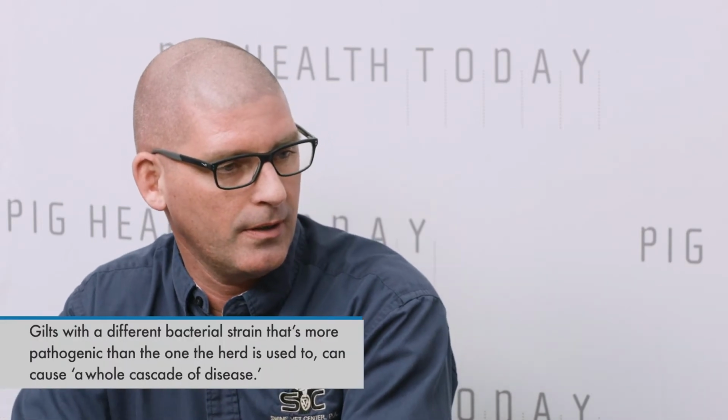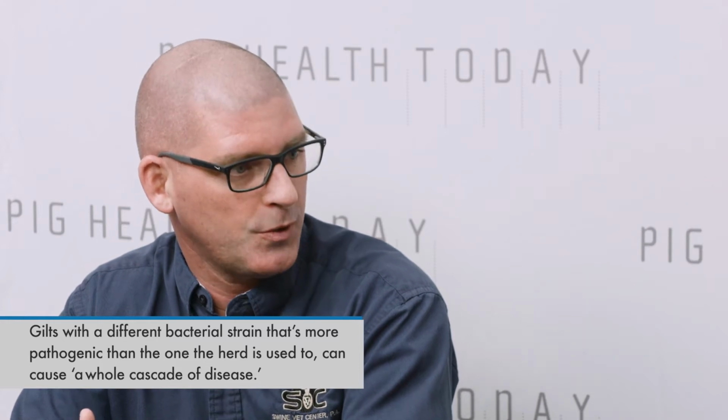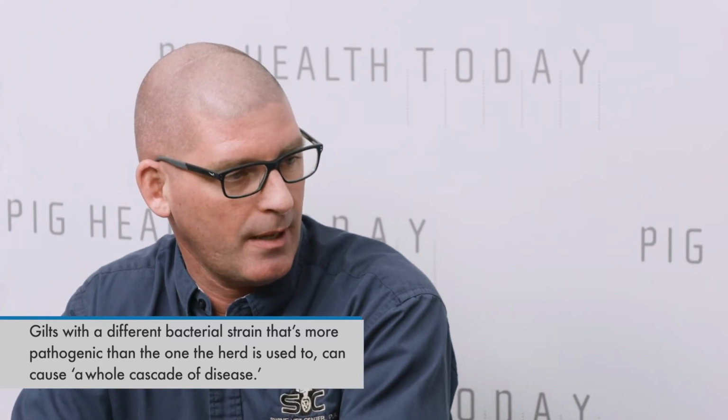So when we have a herd that's, I'll say, used to one form of strep or one form of Haemophilus parasuis, if we bring in another source of gilts that has a different strain that may be more pathogenic than the one the herd is used to, that strain becomes more dominant and causes a whole cascade of disease as that herd, I'll say, becomes used to that or becomes immune to that pathogen.